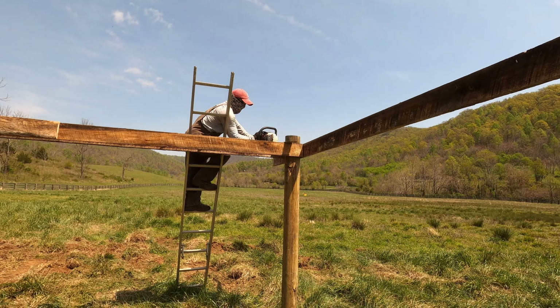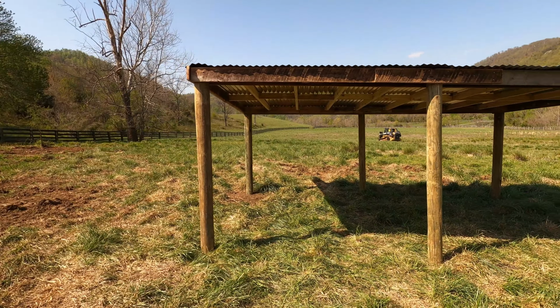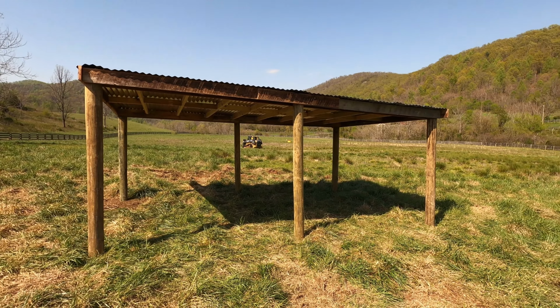Here's the end result, a 10 by 12 building with just a tin roof. Should provide some shade for the cows in our field. We got 6 posts, and then we did the inside with pressure treated wood. We got 1 more to do, but that's for another episode.